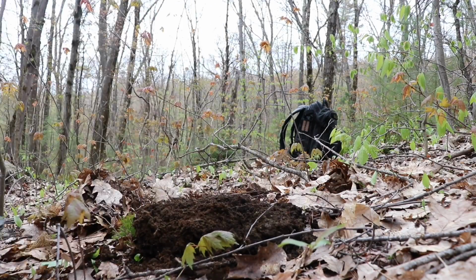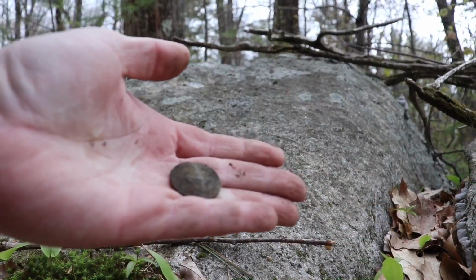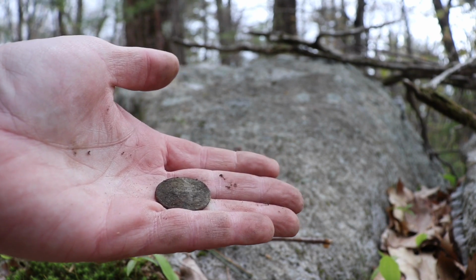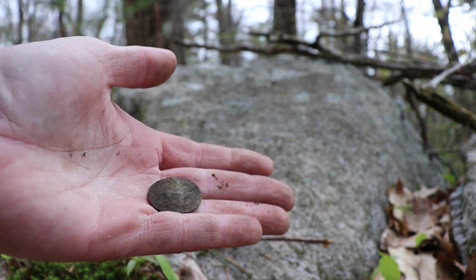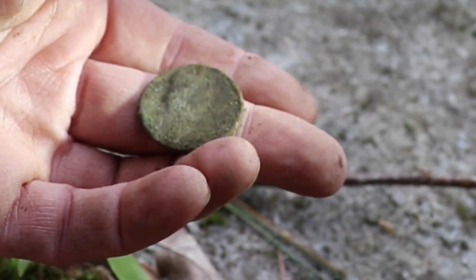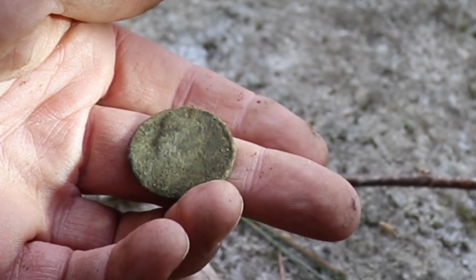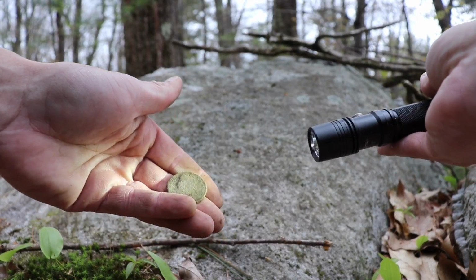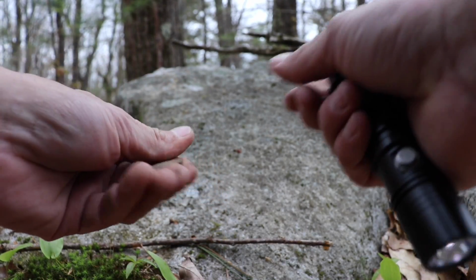Oh, that's it. And oddly enough, if any of you saw the video last year where I dug my 1719, my oldest coin, it was on the way out. It might be George II. Maybe. It's definitely stamped off a bit. Oh man. Well, that's a bonus score. Jeez, I did not expect that.